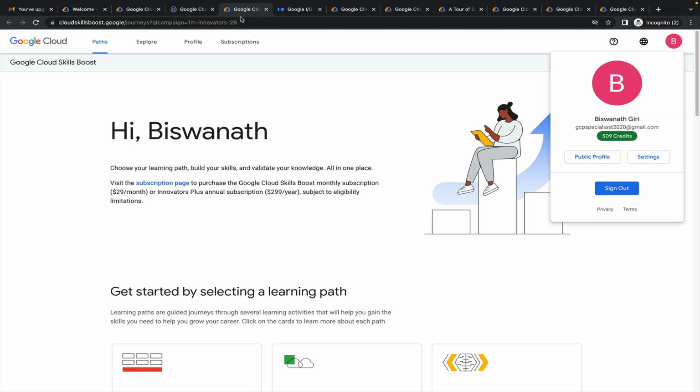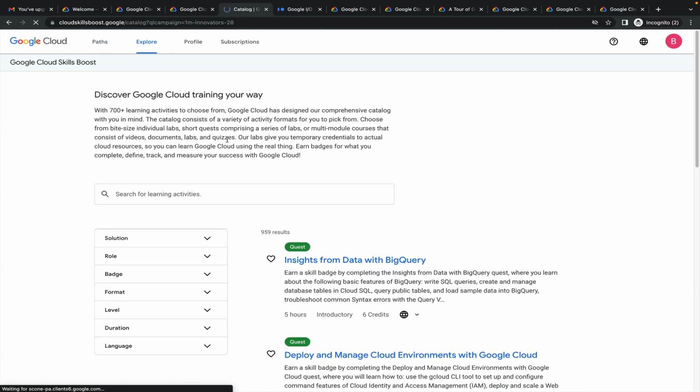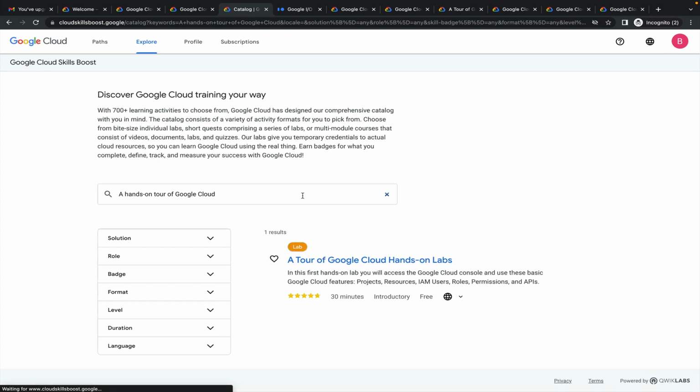As soon as you land here, just click on Explorer. Here you just find the lab which you have to complete. After that you can get the credit. So this is the tour of the Google Cloud hands-on lab.